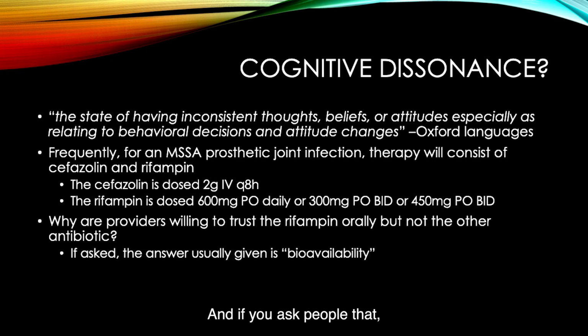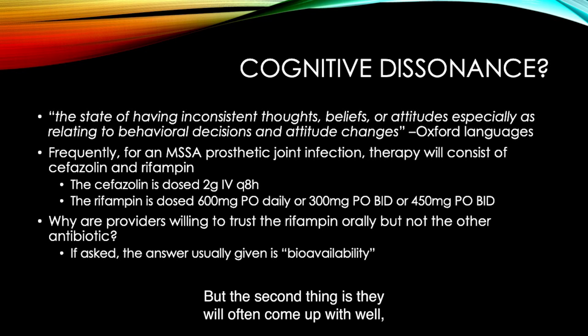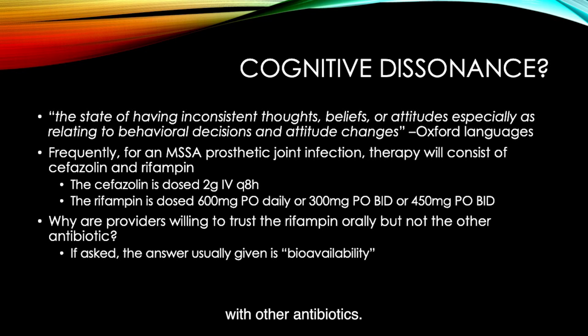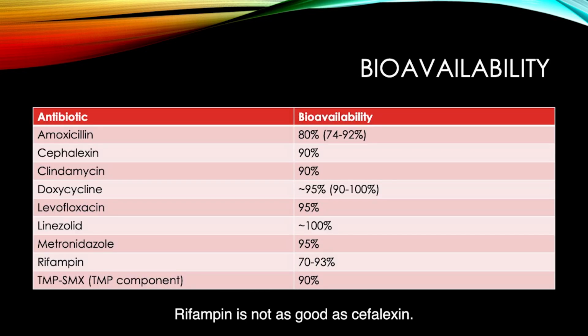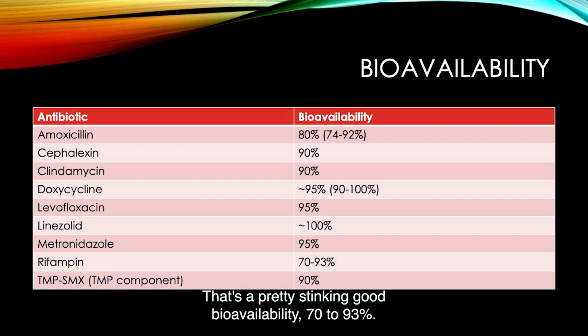And if you ask people that, first of all, they look at you funny, but the second thing is they will often come up with, well, bioavailability. You get really good levels of rifampin and you don't necessarily get good levels with other antibiotics. Okay, that's great. So what is the actual bioavailability of these? Rifampin is not as good as cephalexin. Okay, so I mean, it's not bad. That's a pretty stinking good bioavailability, 70 to 93%.